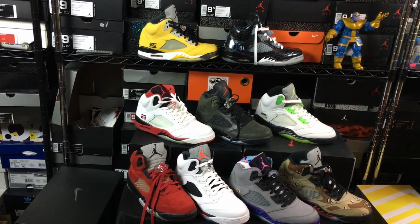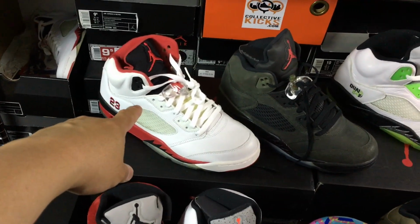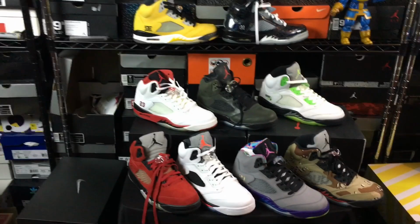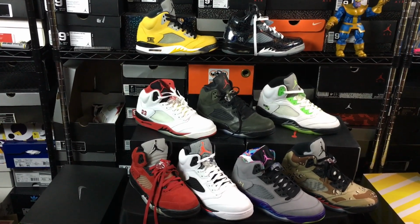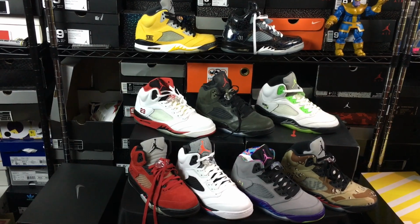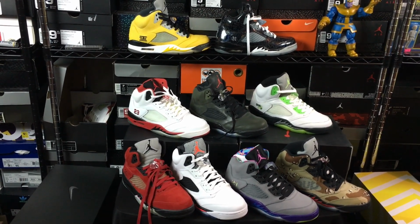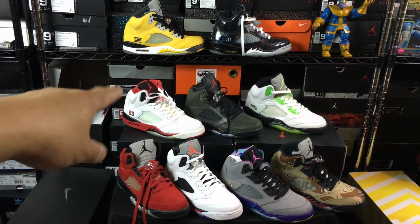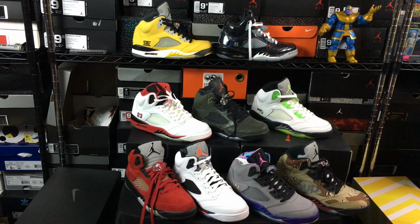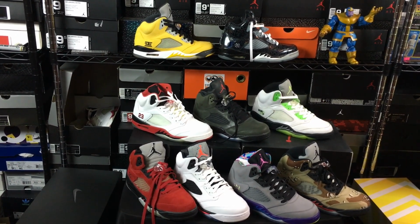And one question I wanted to answer is, this is the only colorway out of all these ones up here that's an OG colorway, and that's the Fire Red Fives, and that's probably the second cheapest one that you can buy out here. So it doesn't necessarily mean the original colorways are going to be worth more. By original ones, I mean the ones that released in the 90s that Jordan actually rocked when he hooped in them. That's the only one that was a retro, and it retroed so many times now that the resale value dropped dramatically on those, and you can probably buy them for still like about $200 or less.